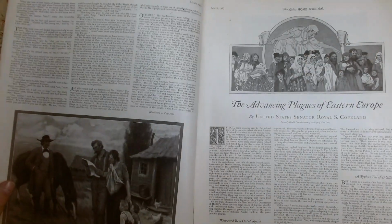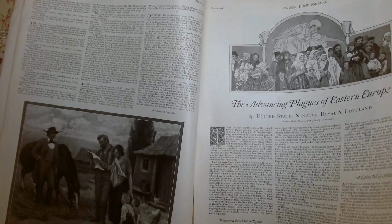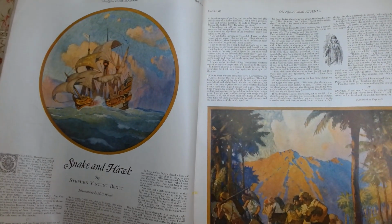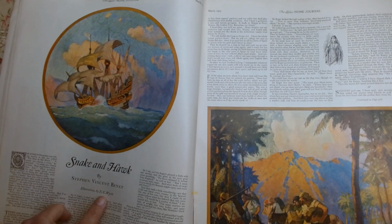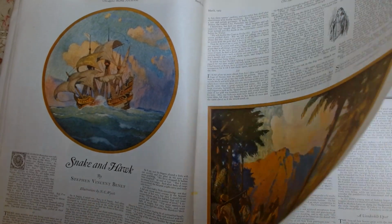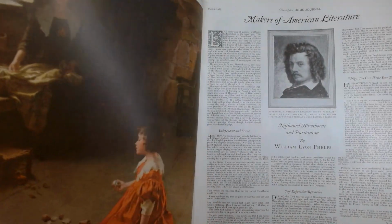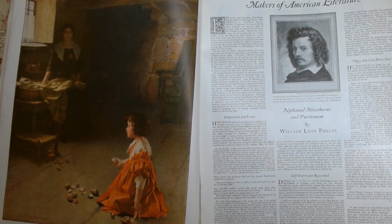Some little issues here. The Harp and the Trip Hammer. That's pretty. I like this because they put the illustrator in here. That's N.C. Wyeth. Adoption of the Gold Standard. The Scarlet Letter. That's pretty.